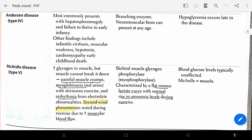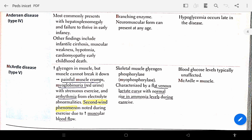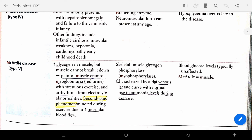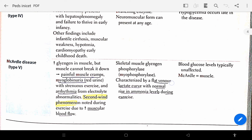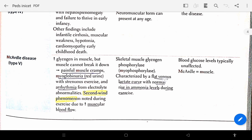Then McArdle's disease. McArdle's is type 5. M for McArdle's, M for muscle phosphorylase. Muscle phosphorylase, or myophosphorylase, is defective. There will be painful muscle cramps, myoglobinuria, arrhythmia, and the second wind phenomenon due to increased muscular blood flow during exercise. It is characterized by a flat venous lactate curve with a normal rise in ammonia levels. Means venous lactate will not be rising, but ammonia will be rising.